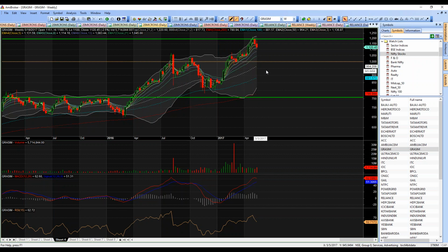Right, so 1,000 rupees. Maybe it'll come there. Maybe it'll be a good place to get in. For now, the trend is still up. 1200 psychological resistance, probably headed to 1500.